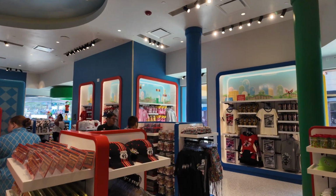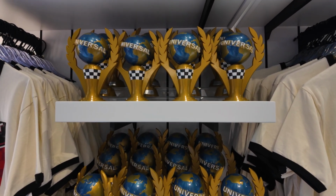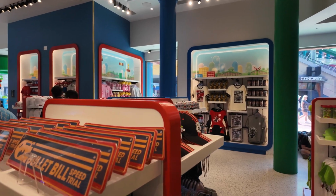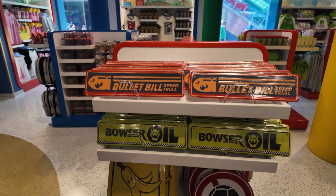You can see a bunch of Mario Kart stuff. They do have the trophy that I think is interesting from the ride. I didn't even know they sold that. Again, stuff for both the land and generic Nintendo stuff.